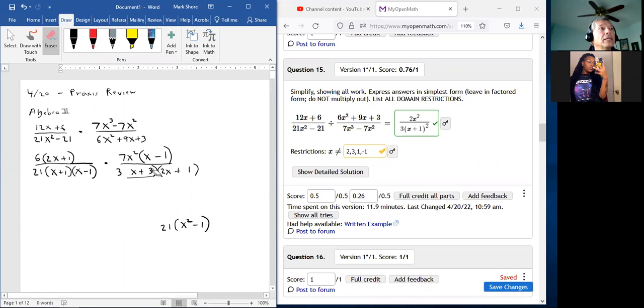And when I factor out the 3, that's going to make this just an x plus 1, because when I multiply the 3 back through, I would have the 3x plus 3. And the reason why that's important to do is because now I can see that this 3 will divide into this 6 2 times, so that will reduce. And then the 7 goes into 21 3 times. And then looking for other things that cancel out, there's not a lot. So I have an x minus 1 that cancels out, and the 2x plus 1 cancels out. So like you have up there, the only thing left is a 2x squared, which you have right there, and a 3x plus 1 squared.